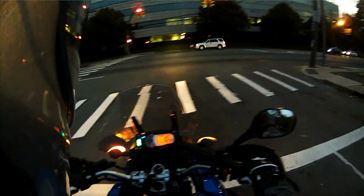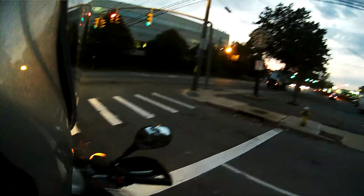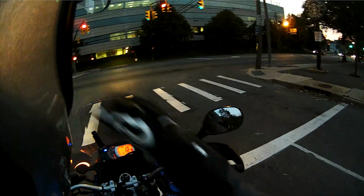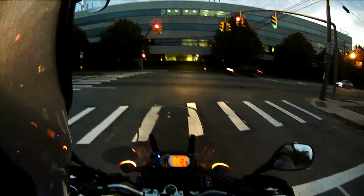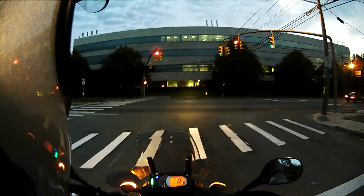Anyway, the Super Tenere has been a joy to ride. It's taller than the bike I had before this, which was the FZ6R. And it's a completely different beast. That was a sport bike. This is an adventure touring / dual purpose.